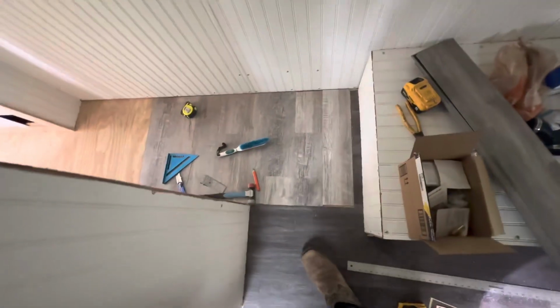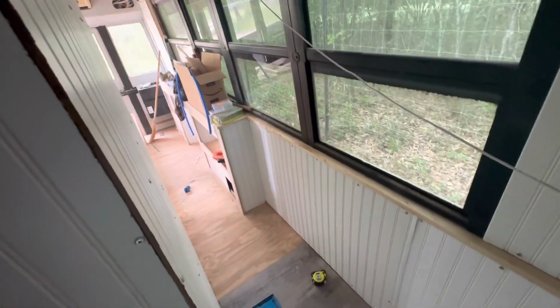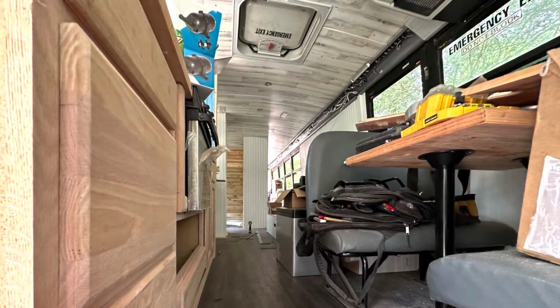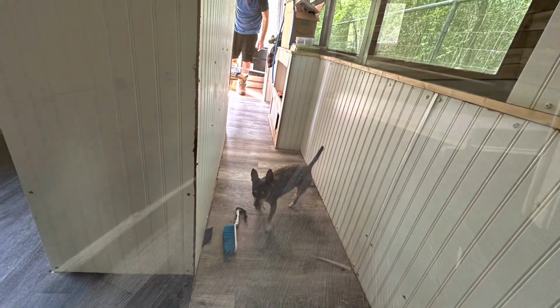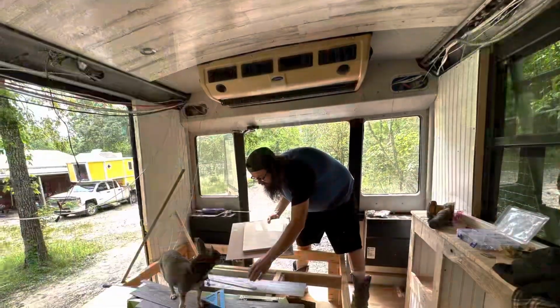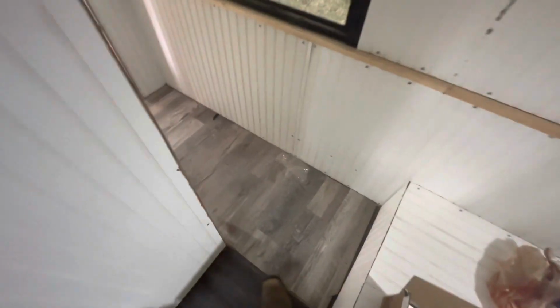Good morning, y'all. I got in the bus and got to work first thing today. Let me catch y'all up. So I went ahead and did my cutout here, and I started running my vinyl flooring to the back of the bus. Let's get this thing finished up. All right, I got it all put in.